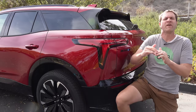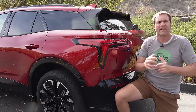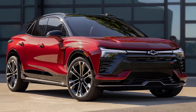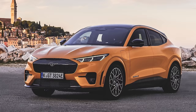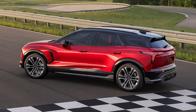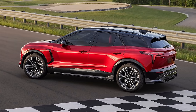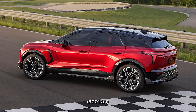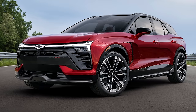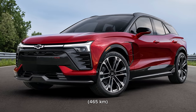Now, at the very top of the lineup, you have the Blazer EV SS. That's the high-performance version. It's gonna rival the Mach-E GT and the Tesla Model Y Performance. The Blazer EV SS has about 560 horsepower, 665 pound-feet of torque, very strong numbers, comes standard with all-wheel drive, and about 290 miles of range.